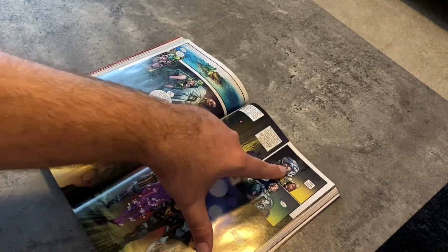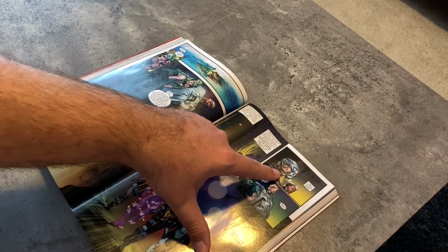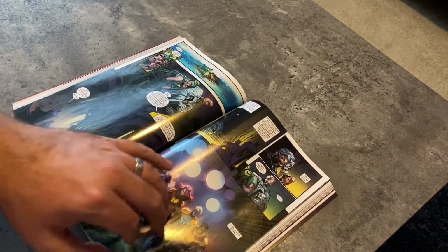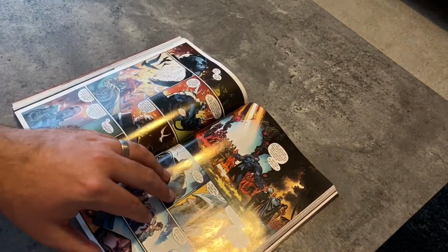And this is Professor X. He's now back alive with his magical space helmet. Magneto's also on board. They are part of the team now. And Apocalypse is as well.